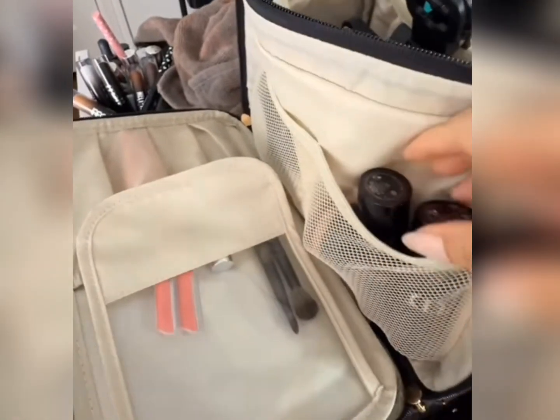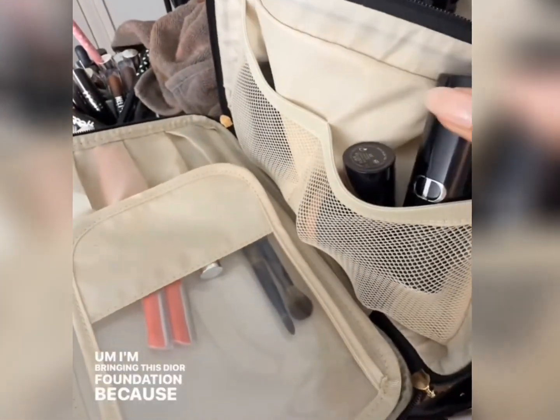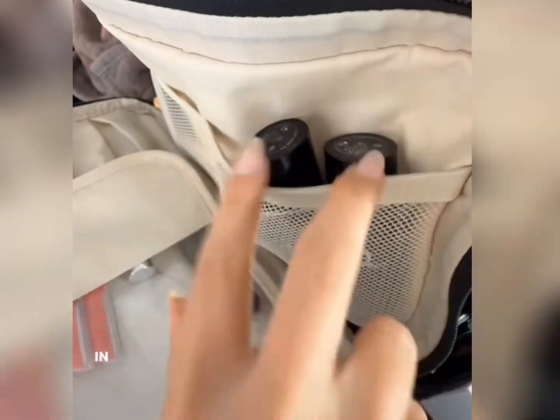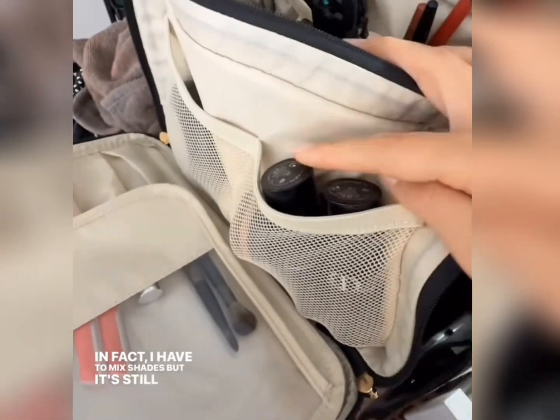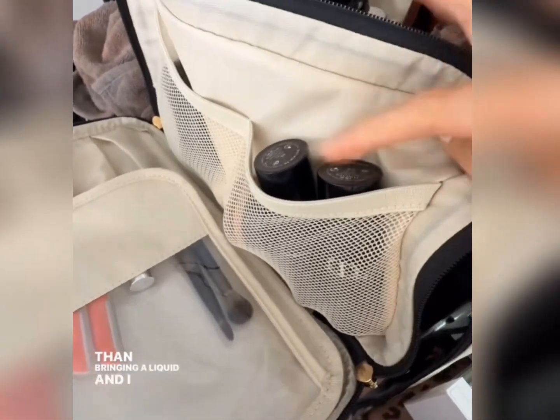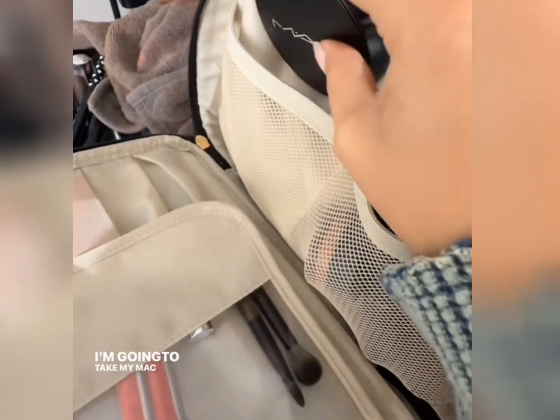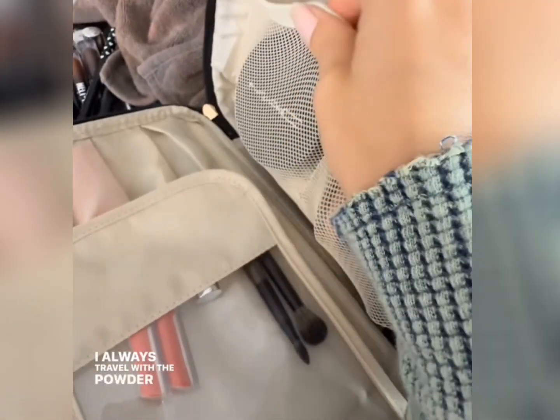I'm bringing this Dior foundation because it matches me the best right now, not because it's my holy grail. You don't need it. In fact, I have to mix shades, but it's still more portable than bringing a liquid, and I know it's not going to spill, but I just wanted to show y'all. I'm going to take my MAC powder foundation. I always travel with the powder foundation.